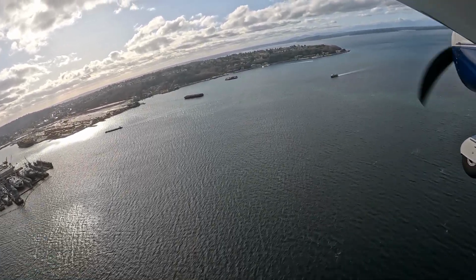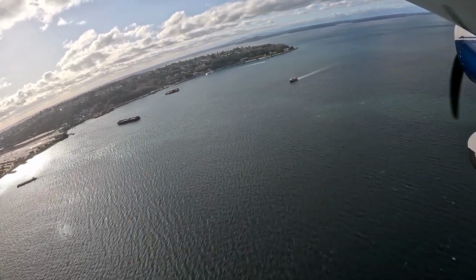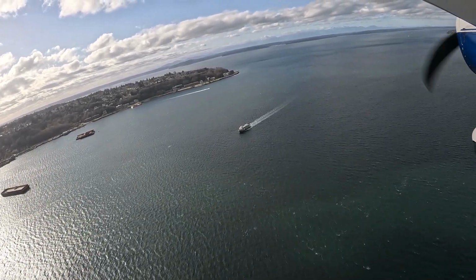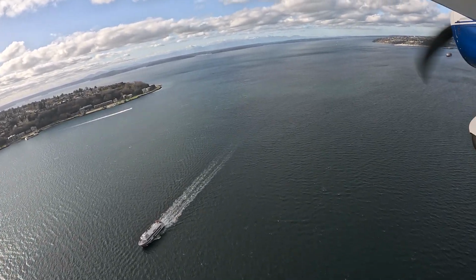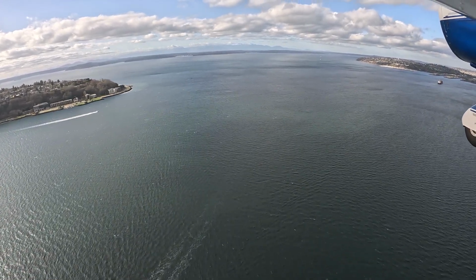Cherokee 28 Romeo, jet traffic departing now. They're climbing out of 1,300, about 2 miles southeast of you. 28 Romeo, roger. Point Tower, Cessna 3212 Juliet, holding short 32 left at Alpha 9 for a Blake departure. 3212 Juliet, Boeing Tower, roger, stand by for wake turbulence. We got about 2 minutes. Roger, 12 Juliet.